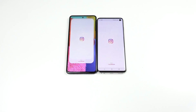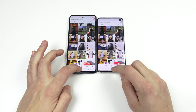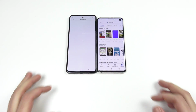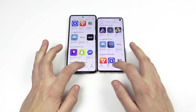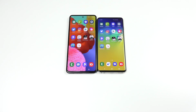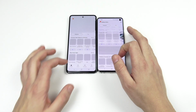Let's go into Instagram. You can see Instagram first there for the S10, but what you're noticing is that the A51 is pretty zippy. It's not that bad. Let's go into Play Store and let's go over here to games, then applications, then movies and TV. You can see pretty similar there in the Play Store. So I would say so far the A51 is keeping up with the S10, but definitely not faster.